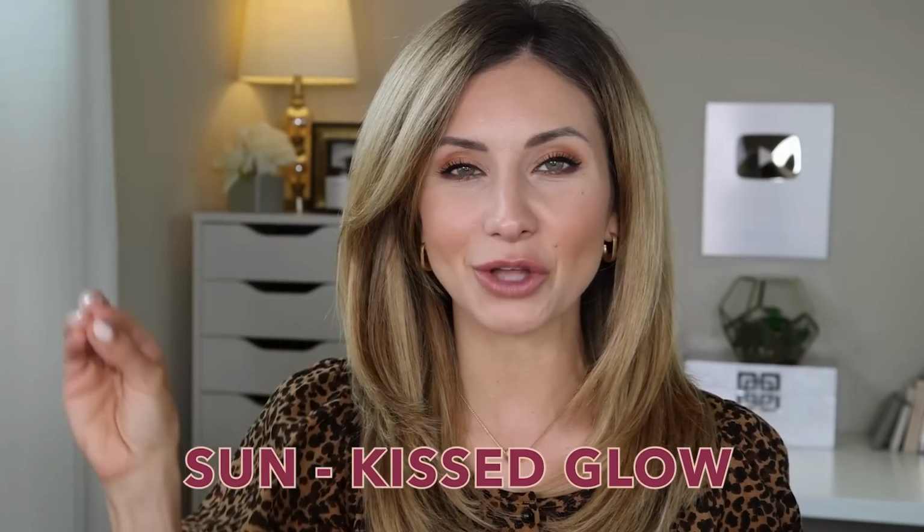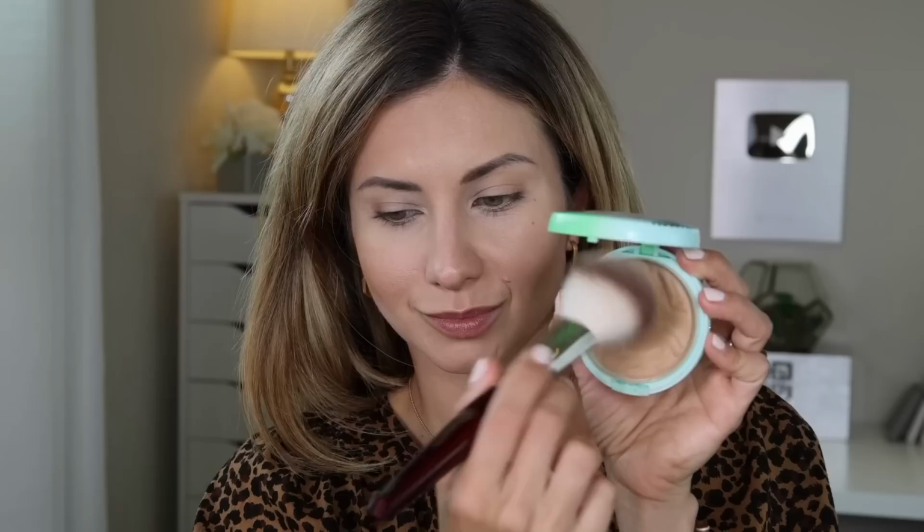The texture of these has the most subtle sheen, so it's not glittery or sparkly on the skin, but it's not matte. It gives a little bit of sheen to the skin, so it's gonna give a very subtle sun-kissed glow. When you hear that word sun-kissed glow, this is what I think of. Both of these products give a natural bronze to the skin with a little bit of sheen and the slightest glow. They are both a beautiful product.